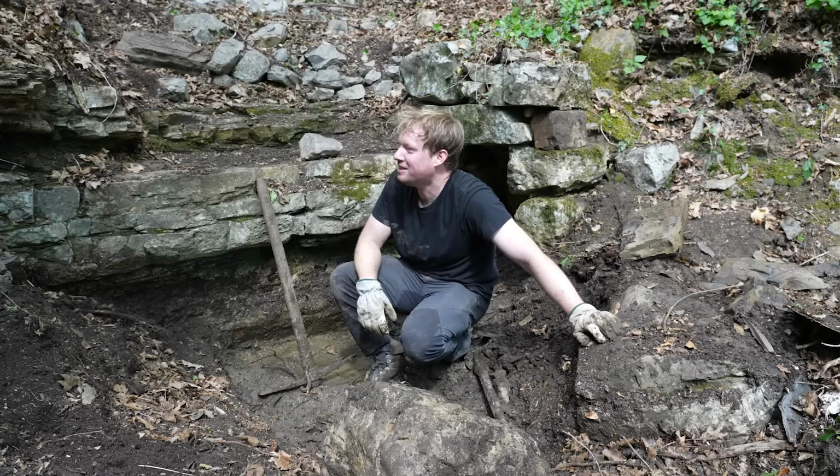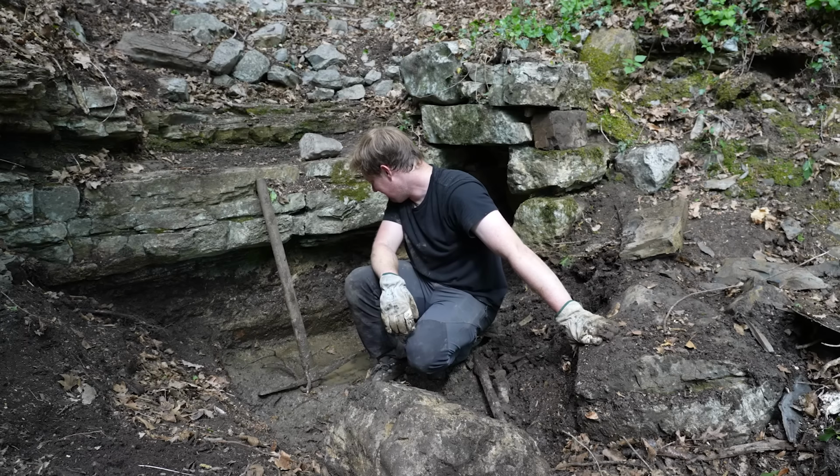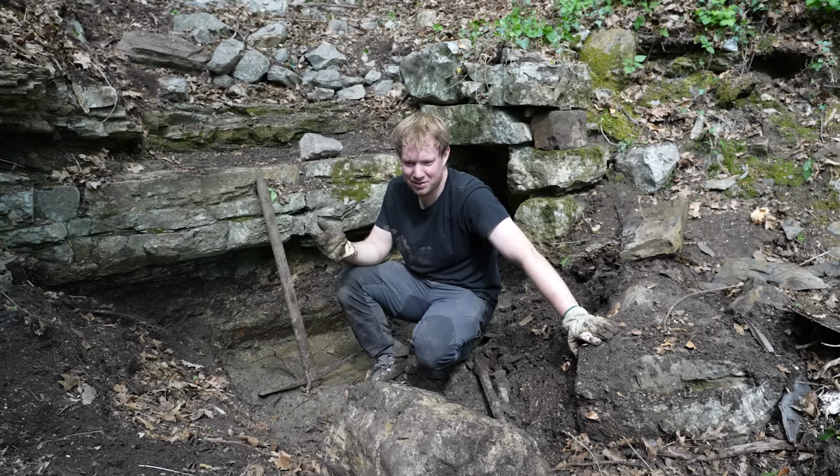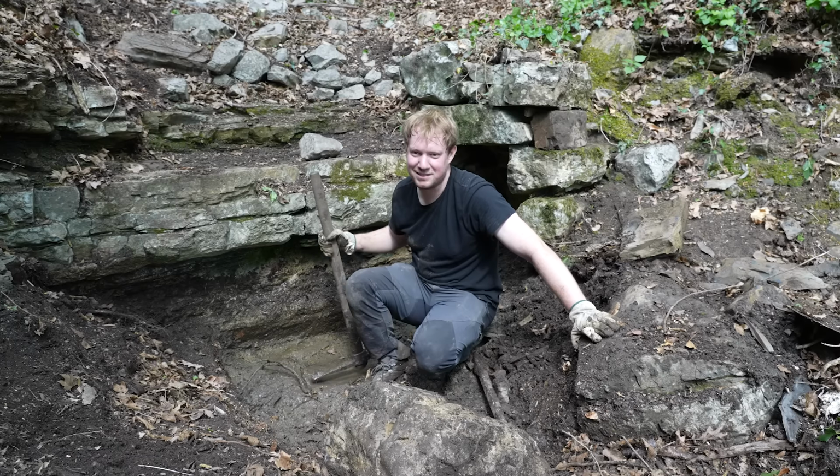Even the bees are very happy about the spring coming back to life. There's three or four of them swarming around, and every chance they get, they land and try to drink out of this.